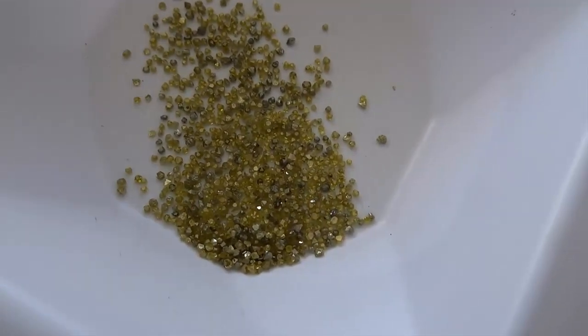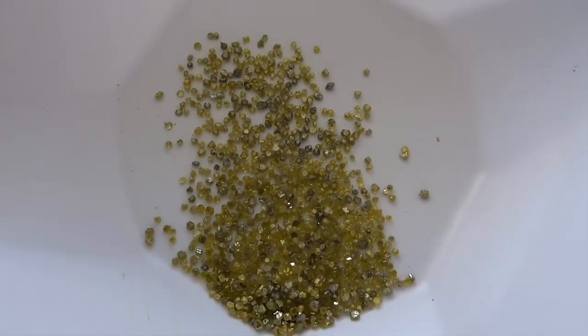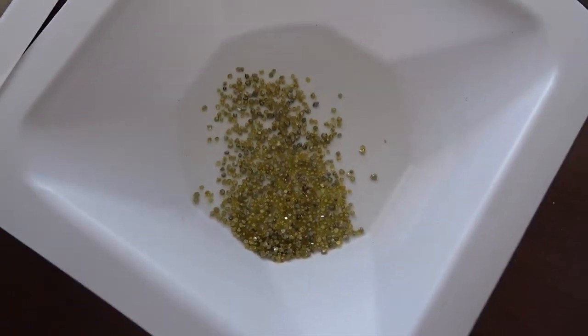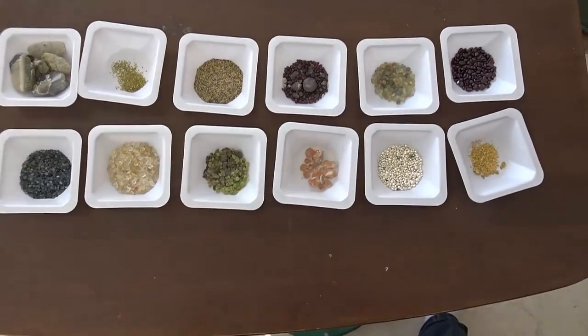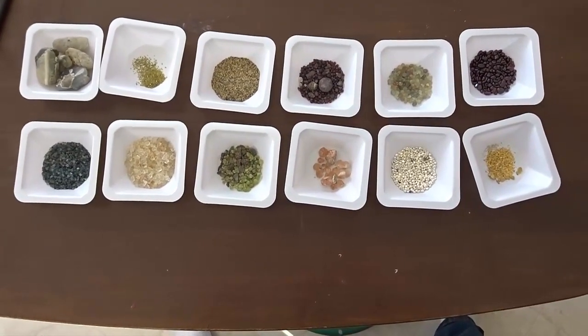They're a yellowish green gemstone, a yellowish green diamond, but these are real natural diamonds. And hopefully there's at least 100 there, so every bag can get one. There we go. Those are the gems that are going in the bag.